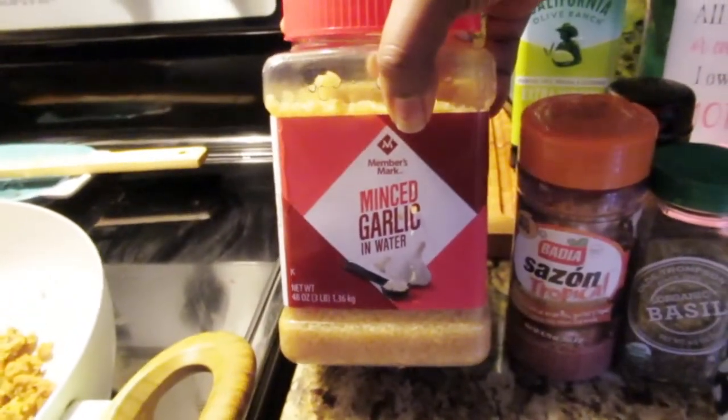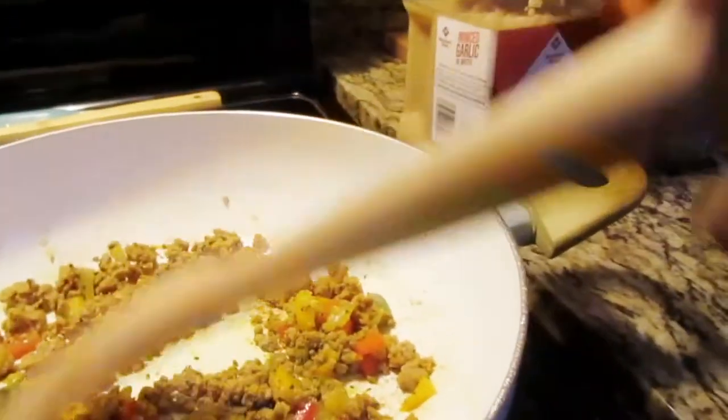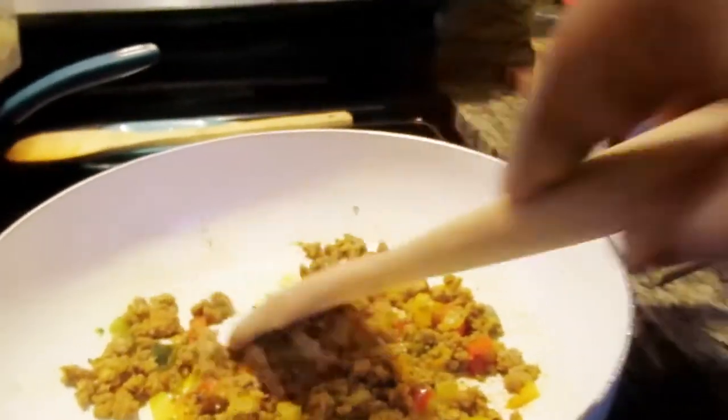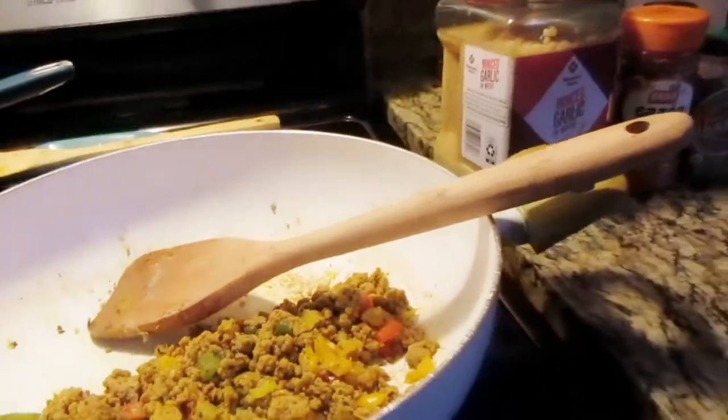I put some of the Member's Mark minced garlic in there as well, just a little bit, and that's it, you guys. So this is it. I'm just gonna let it cool off and do its thing before I add it to my salad, and then I'm gonna place it in the fridge.